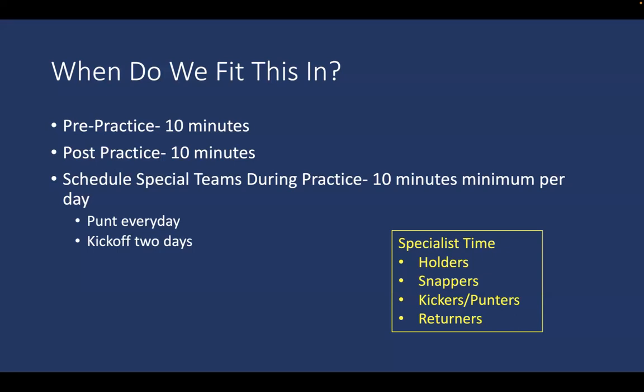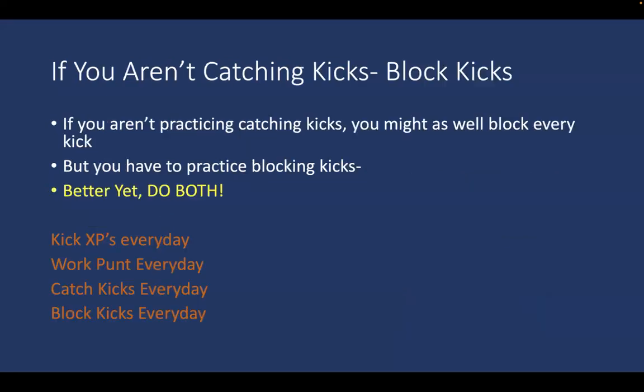All right. We're going to schedule special teams during practice, minimum of 10 minutes a day. Minimum. That's bare minimum. All right. But I think you need your specialist time, and then you need about 15 to 20 minutes to practice at least 2 phases every day. Plus, we're going to work punt every day, punt protection at least 5 minutes a day. All right. Doesn't necessarily mean we have a live punter, but we're going to practice our protection, and then we're going to work kickoff coverage 2 days a week because our goal is to kick off a whole lot.